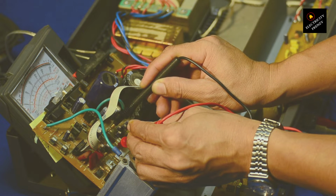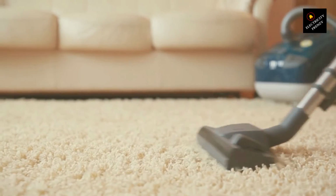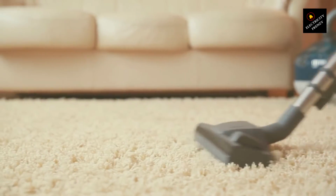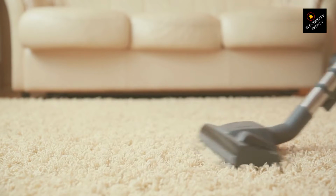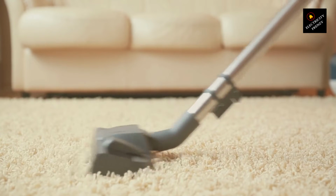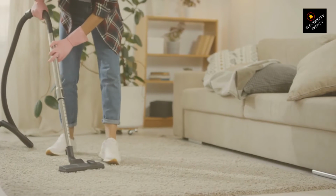The motor meltdown. This is where things get really frustrating. Vacuum cleaners that barely suck, power tools that seem to have lost their zest for life, or washing machines embarking on what feels like a never-ending spin cycle. These aren't just minor inconveniences, they're telltale signs that your motors are starving for power, victims of the voltage villain.